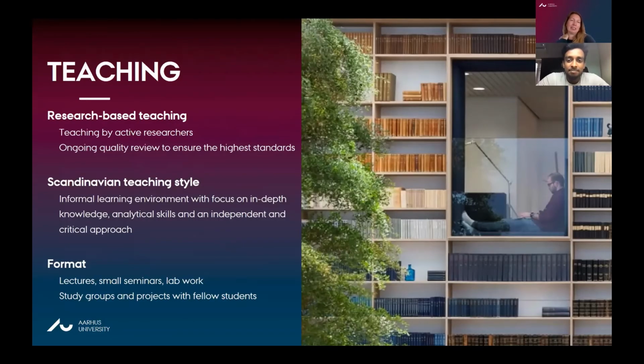So generally about teaching, depending on which university you're from or which country you're from, it might be very different here at Aarhus University. It might also be very similar. Teaching at Aarhus University is done by active researchers. So that means that all the professors that you'll meet here at the university have a PhD and they're doing active research. That means a really, really high quality of teaching. And also you are getting input from current research as well.